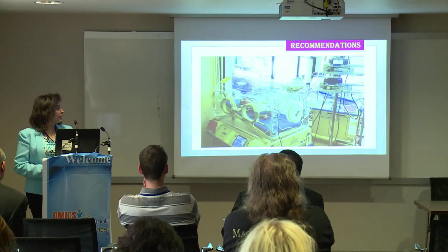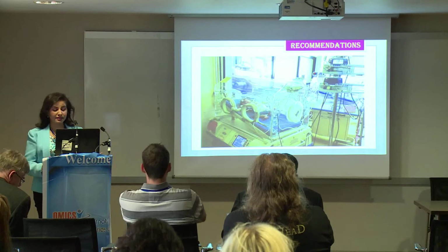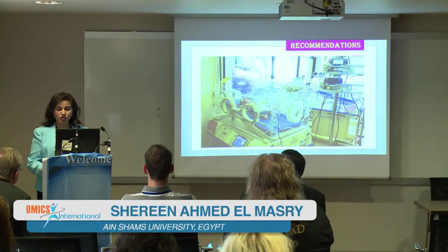In my last slide, I include this photo of our neonatal intensive care unit to tell you that it is very crucial for us to identify neonatal sepsis, because not only do we help in saving our neonates' lives, not only do we help to save their families from the financial and emotional burden, but in the long run we will be able to save our country from the burden, emotionally and financially, of supporting such families.